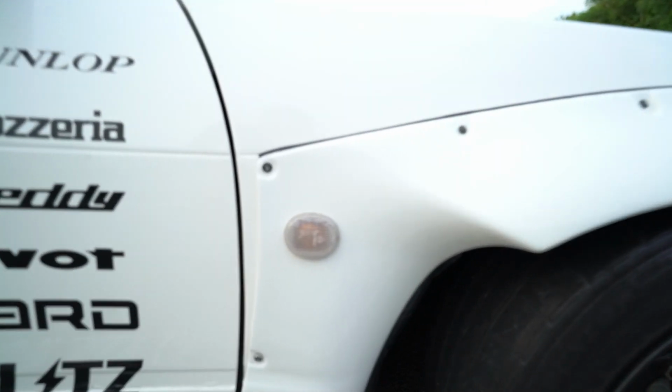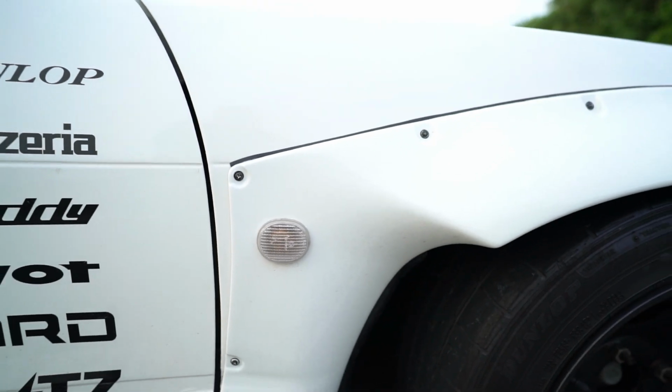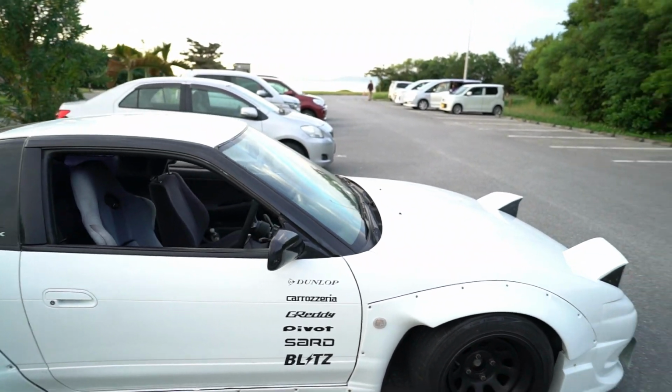Oh man, is that a Rocketbunny blinker there? That's pretty cool. I wasn't sure about it. That's awesome. Couldn't keep that stock. No, that looks good.